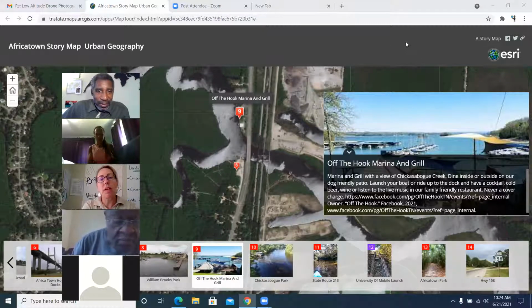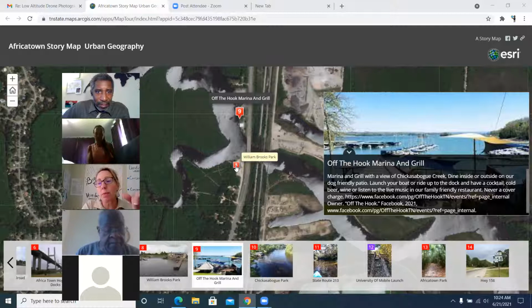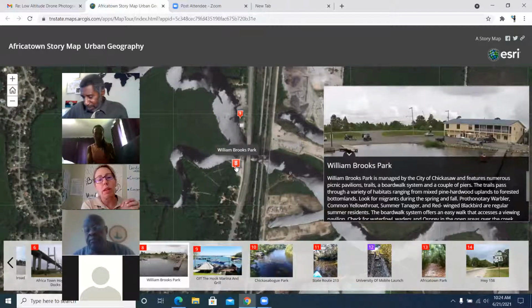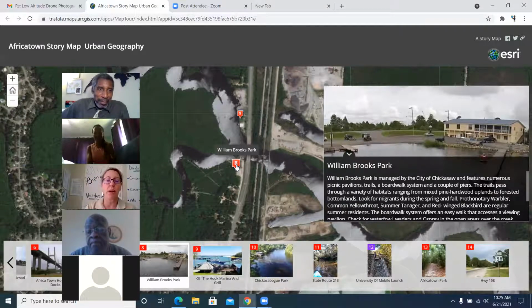Those are good sites and just aesthetic photos. The Williamsbrook Park has some great boardwalks over there that are easily accessible. And you may want to plan one of your days around showing up at Off the Hook Marina and Grill for lunch or late lunch. Great food. We meet there every once in a while as a group.